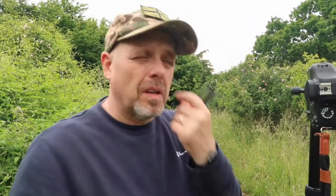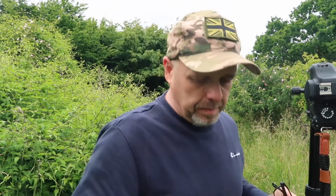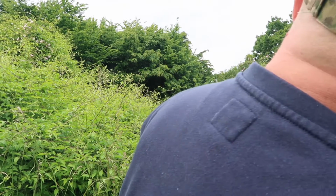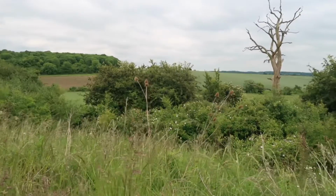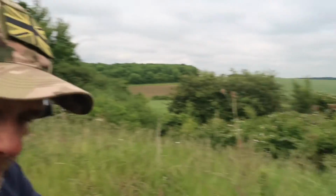Right, I think I found my first composition. It's this tree here. I've not photographed this tree before, but I'm gonna set up. Once I set up, I will get back to you. Right, I found the composition that I want. I've got the camera set at portrait mode, so I can get it all in. My camera's on around about 30mm, looking straight at the tree, like I said. If I can turn you around a bit, I don't know if you can see it there. There is the tree there, just there.